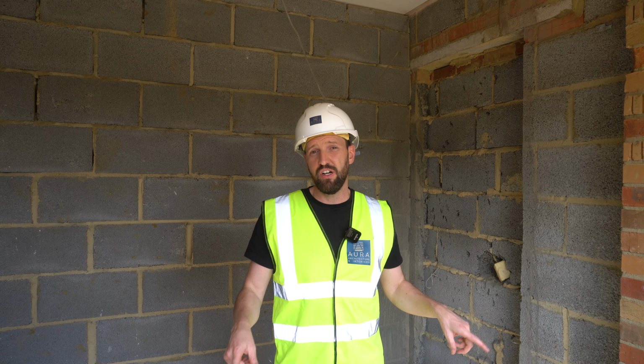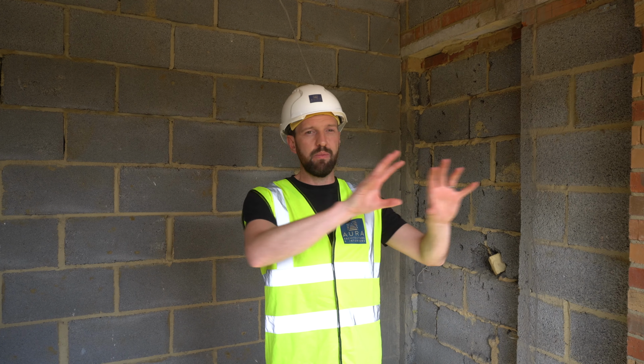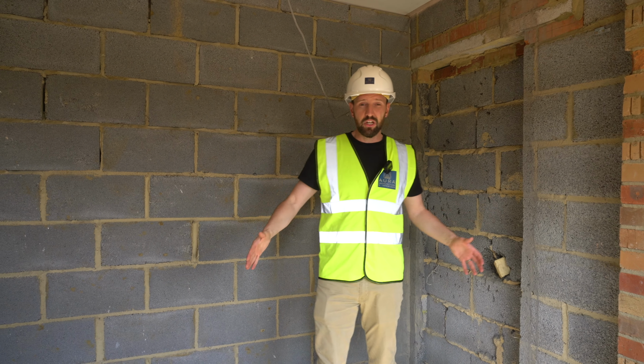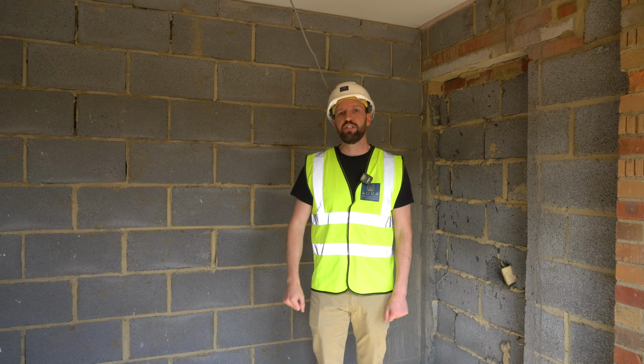So in most areas of the UK, you can convert garages under permitted development. So what we've done here is block up the lower section of the garage door. Going to be putting in a window in here. We've brought this wall, or installed a new wall forward just to create a nice study, home working space, which everyone wants nowadays. And then behind this wall is a utility room with access off the side passageway.